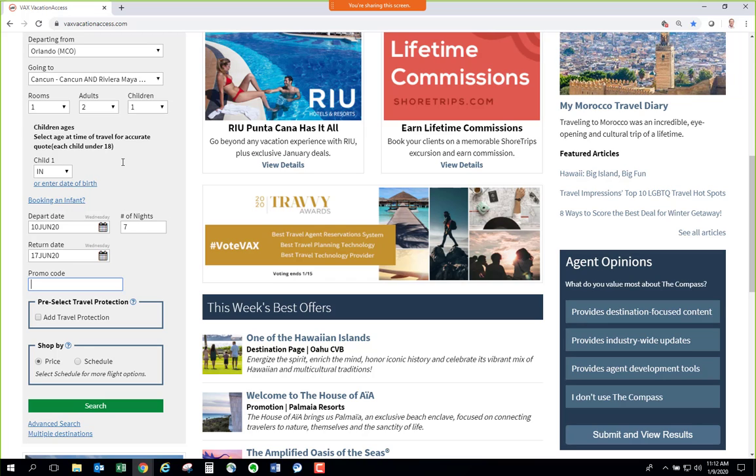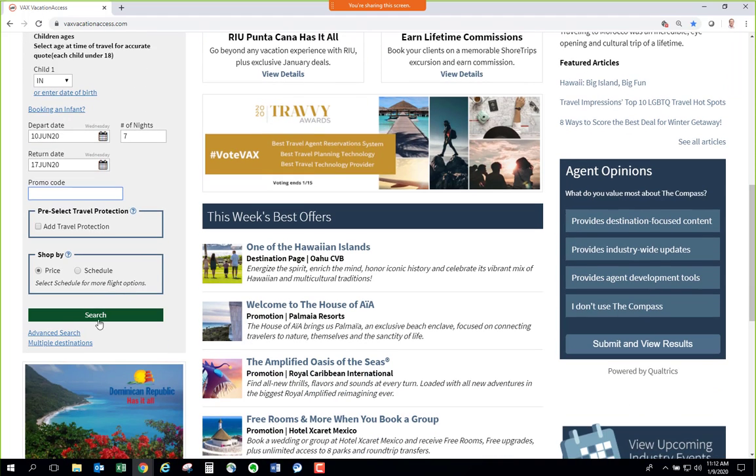Qualifications would include having to book within a certain date range. Maybe your clients need to travel within a certain date range, or they need to be leaving from a specific airport or going to a certain location. The system will kind of run your search criteria through, and if the promo code matches, it'll throw it onto the package and reduce your rate. Click on search and you're ready to go.